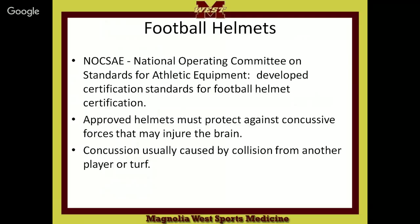So approved helmets must protect against, now it says concussive forces, but come to think of it, it can't protect against all concussive forces, but it must protect up to a certain level of forces that may injure the brain. Concussions usually are caused from collision from one player to another.